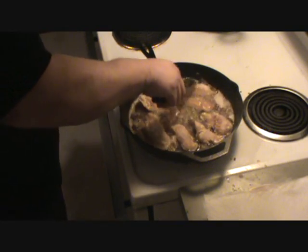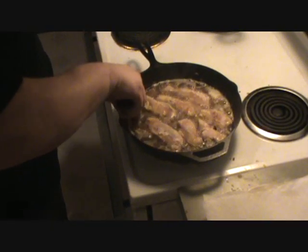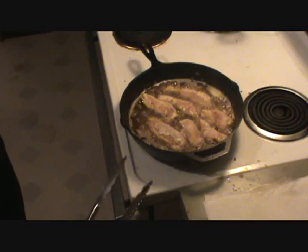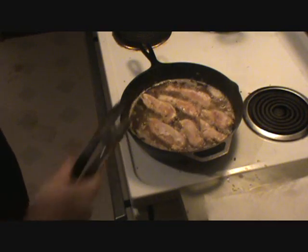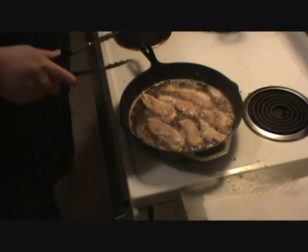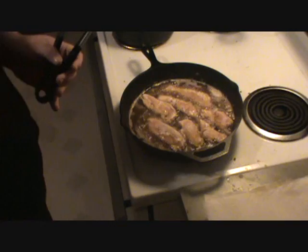Oh yeah. So next weekend, if they want chicken strips, this is what they're going to get. And I guarantee it tastes just as good or better than what they have. I'll put some gravy here in a second also.